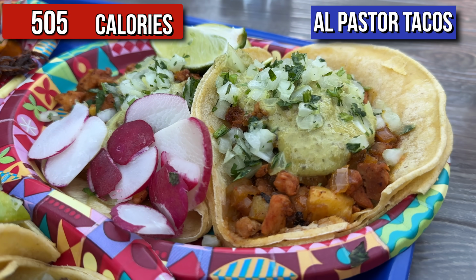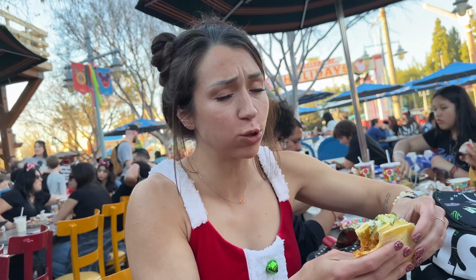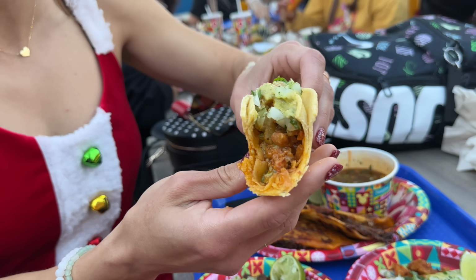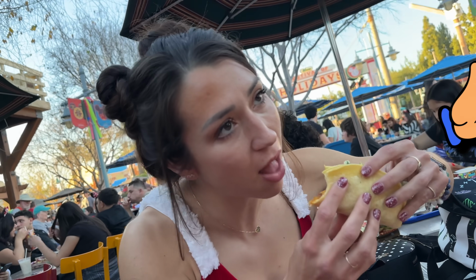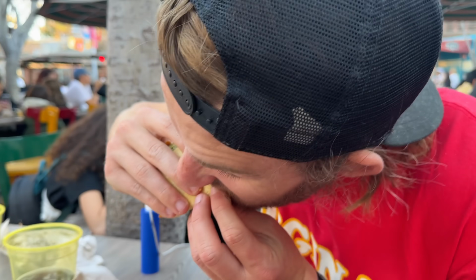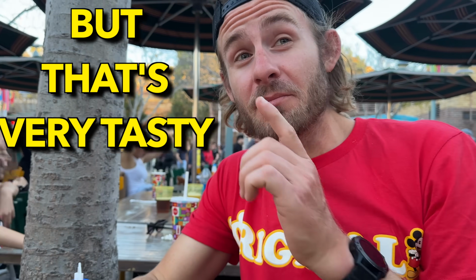We started with the Al Pastor tacos, which is pineapple achote marinated pork with crushed avocados and jalapeno garlic salsa. That is amazing. It's got a kick, but I love pineapple. So to me, that's totally worth it. Really good. Now, I'm not a huge spice guy, but I love my tacos. I wasn't expecting any spice from these tacos, but they were spicy. It does have a kick, but that's very tasty.